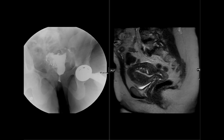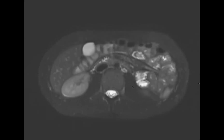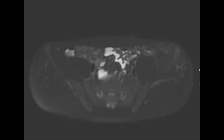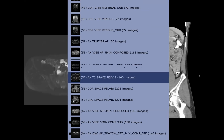Oh, thanks. Okay, and then this is my last case. This patient came in with right lower quadrant pain. And we were looking for their appendix, and on this T2 fat sat, this is actually the appendix here. And just want to point out, it doesn't really look edematous. But that was for appendicitis.